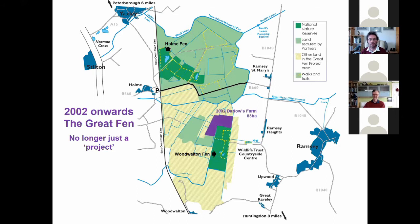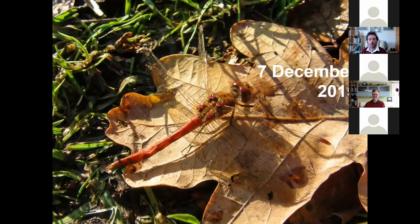So obviously the Great Fen attracted a lot of attention, and things started to progress quite quickly, certainly from 2002, when an extension was purchased for Woodwalton Fen at Darlow's farm. More land was bought, 2005 was an extension of Home Fen, and yet more land being purchased over time, bringing us up towards present day. So it really cracked on quite quickly.